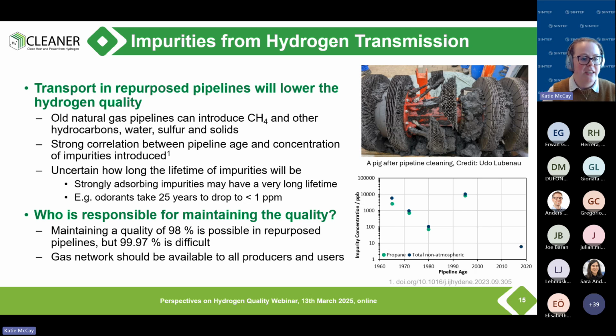Ideally, we want our hydrogen network to be available for all producers and all users, but of course, producers of high quality hydrogen might be reluctant to put it into a pipeline that's operating on lower quality, and users of high quality hydrogen might also be reluctant to take hydrogen from a lower quality pipeline. So there's a lot of uncertainty and open questions around the hydrogen quality throughout transmission.